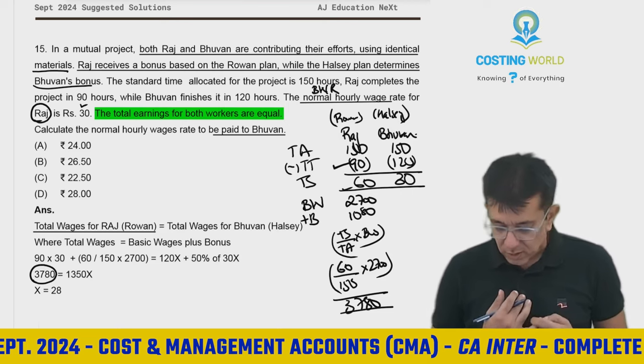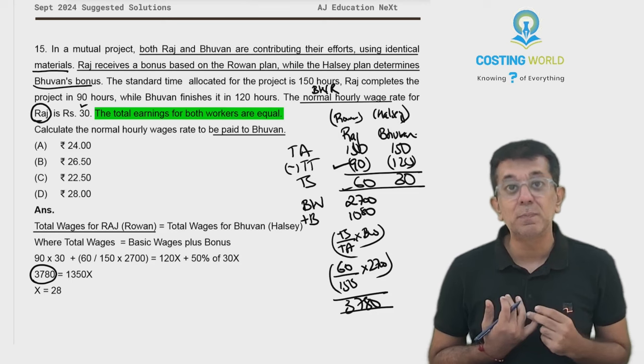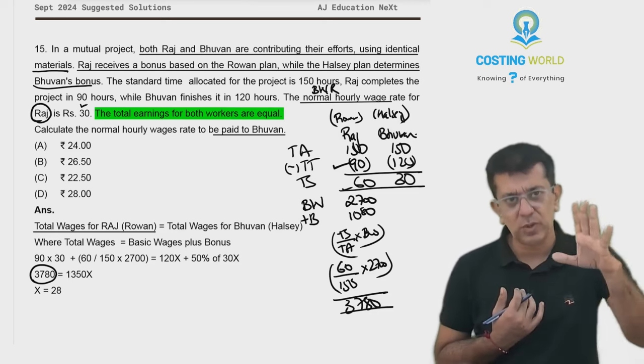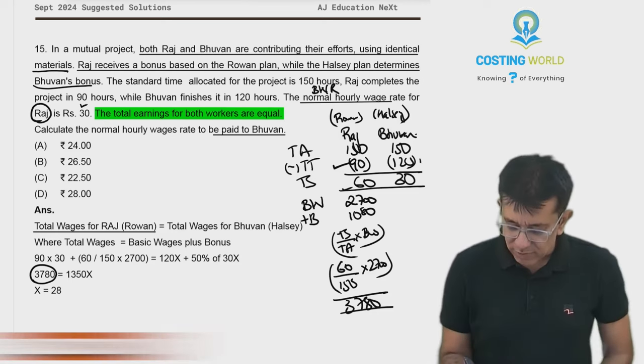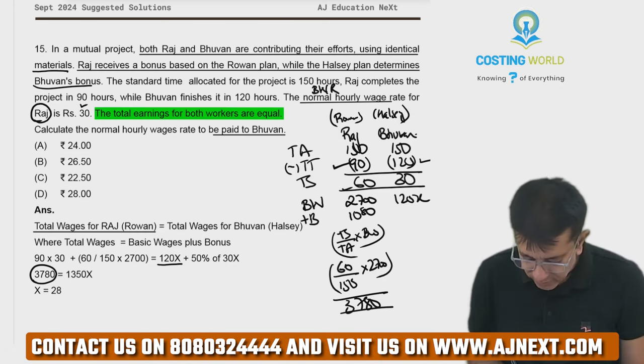Okay, but for Bhuvan, one thing that we all do not know: what is the basic wage rate? Let that figure be X. Okay, let the basic wage rate be X. So therefore, 120x will be his basic wages. That is whatever I've written over here, 120x.